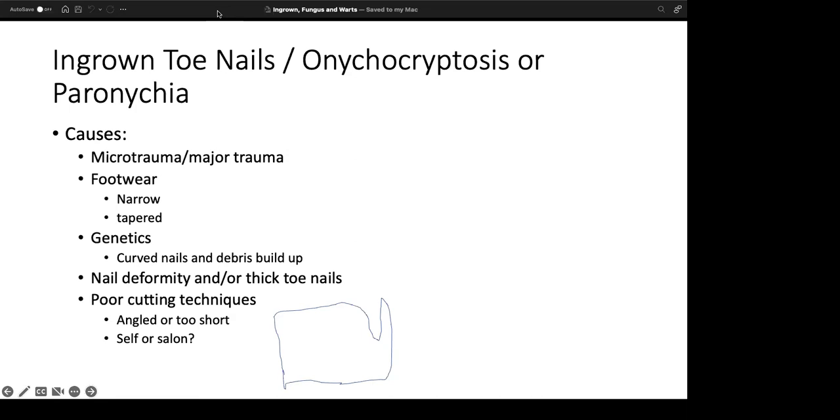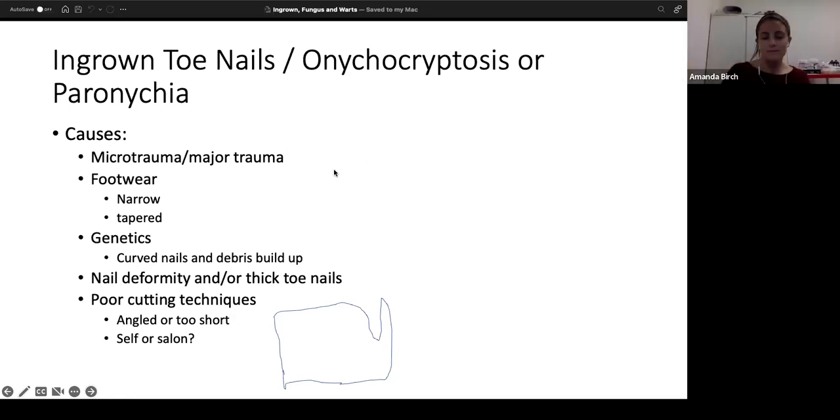that can happen. So some causes are micro trauma. So, you know, something little, you've stubbed your toe, your foot is touching the end of your shoe, something very small like that. You don't have to notice it. It doesn't have to be painful. It's just something that is repetitive and happens over and over again. You can also get an ingrown from a major trauma. You really stubbed your toe, or you dropped a weight on it or something like that.